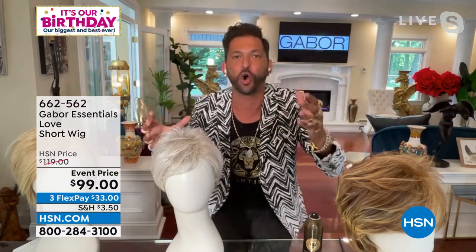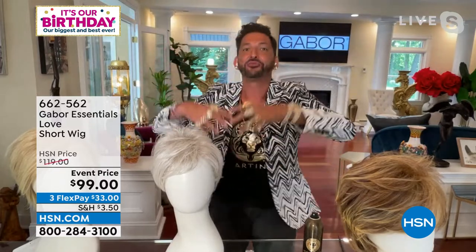When you look at her before and after, within a snap, literally take it out of the box, shake it, she has the hair she's always dreamed of. And that's from 53 years of research and development of this Gabor Essential Collection. And again, I go back to her before and after. It looks like she just left a 5-star salon. It looks like she spent an hour on her hair, which we all know she spent about 30 seconds. Yeah. It's brilliant. I love it.